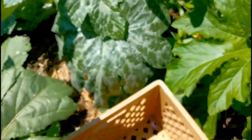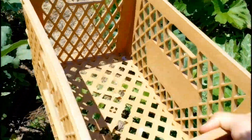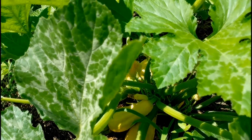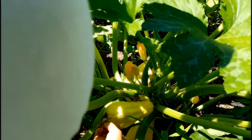See, I need scissors. I gotta cut these leaves back so that everything can pollinate, especially in this walk right here. It's ridiculous. Look at this. Set you guys down in here. Hopefully you can see it. Two of them stabbed in the eye. Ow, I just got stabbed by squash.